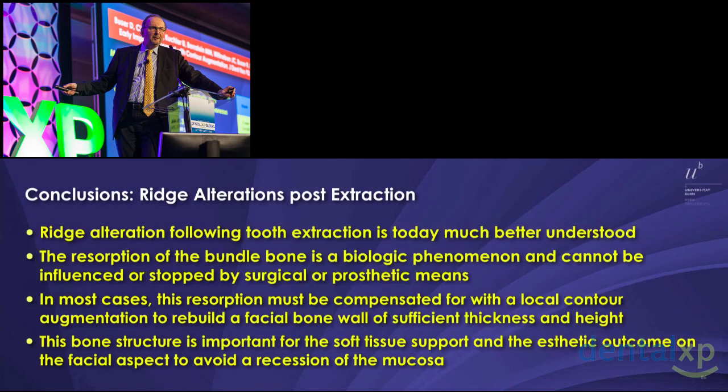I wanted to show you some conclusion slides now. You need to understand ridge alterations post-extraction, because this is much better understood today. The resorption of bundle bone is a biologic phenomenon. This is biology. This is not driven by a marketing expert of a company. And you cannot influence that, not by surgical means, not by prosthetic means. It happens. So therefore, you must compensate this with contour augmentation.